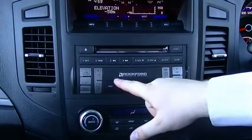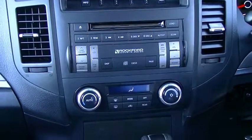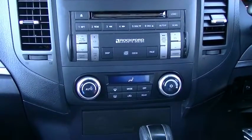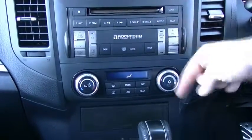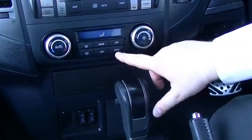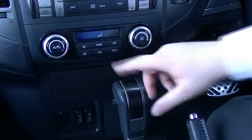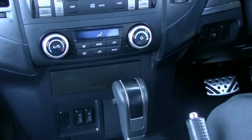Coming down, keyword here, Rockford Fosgate. Brilliant audio in this car. Has subwoofer at the back, so you can definitely drown out the kids and enjoy the trip for yourself. Down from there, climate control, single zone, which does have rear. A lot of 7-seat SUVs, including Pajeros, you had to option this in, does have rear vents for the third row seats in this car as well.